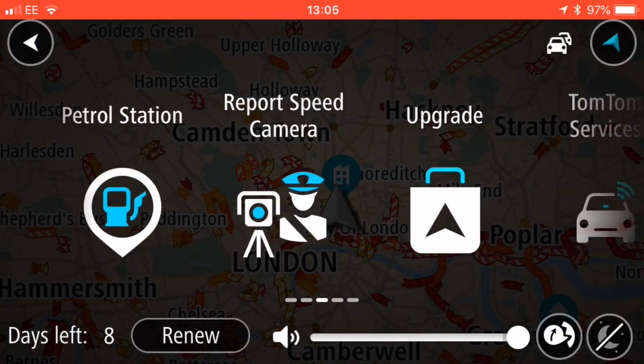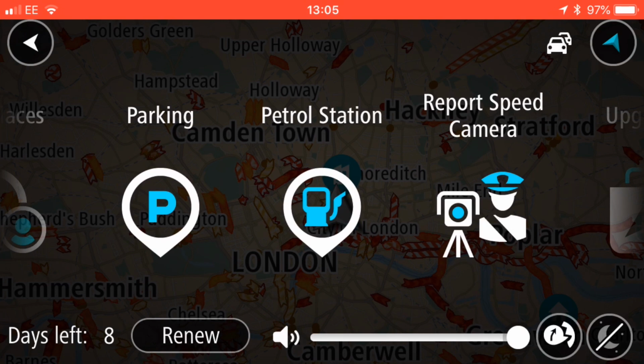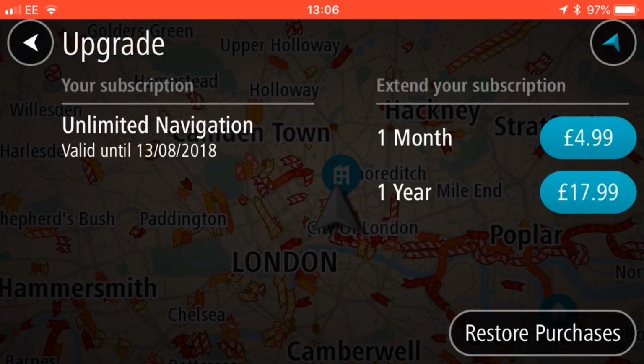Okay, so report speed camera. If there's a camera that you didn't know was there and you want to let other people know it is there, so it keeps the community happy, click on that and you can report this speed camera. Upgrade, again tells you here, extend your subscription for 1 month will cost you $4.99, extend it for a year it'll cost you $17.99. Pretty good value I think. So let's click back, top left.